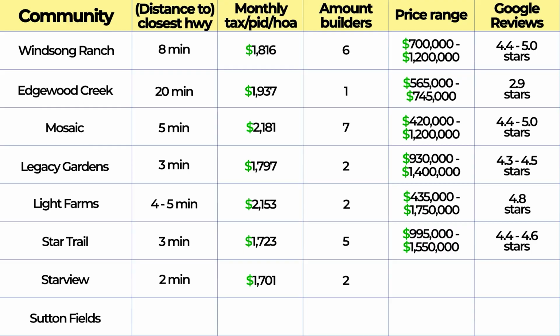There are 2 builders in Starview, and that would be Highland and Tradition. Prices here start at around 1.35 million, and then they're going to go up to about 1.55 million. So it's pretty clear the focus here is on delivering a more private, high-end neighborhood experience.